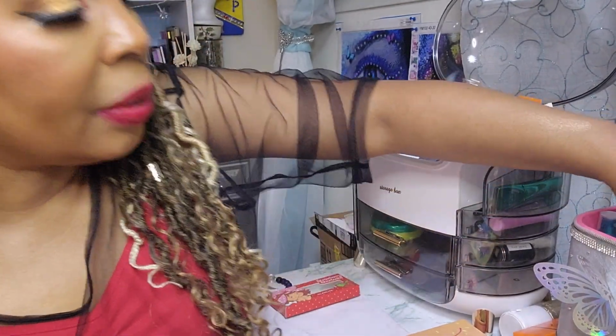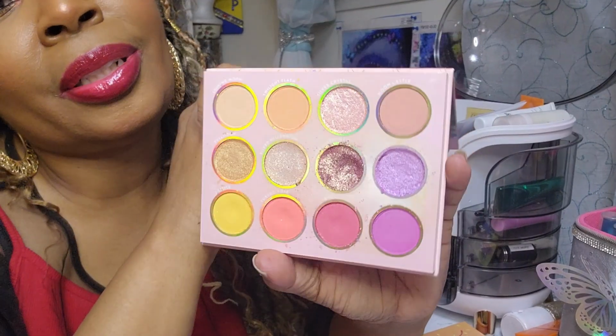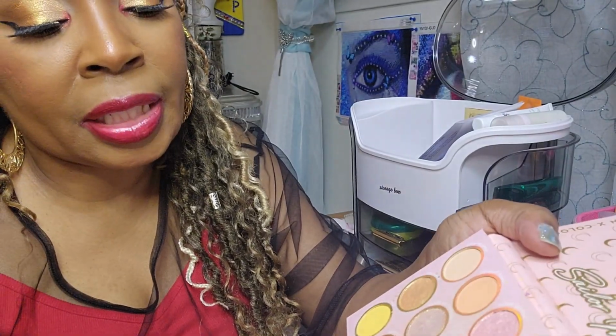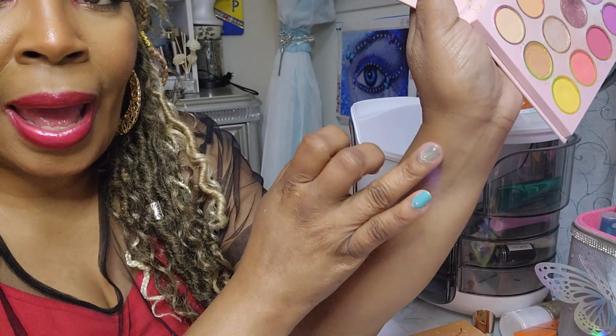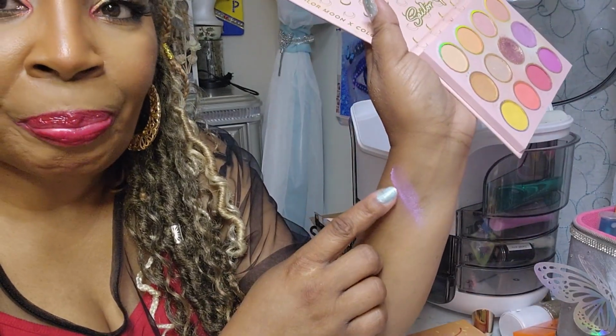Let's see what else do I have in here. I did use my Pretty Guardian Sailor Moon palette. Y'all, this is so pretty. It just always shocks me with how beautiful this palette is, because when I first looked at it, I was like, I'm not gonna use that. Look at that, y'all. How are you not gonna use that? Now, here it looks like it's gonna be super bright lavender, and then look at it right there. Do y'all see that?